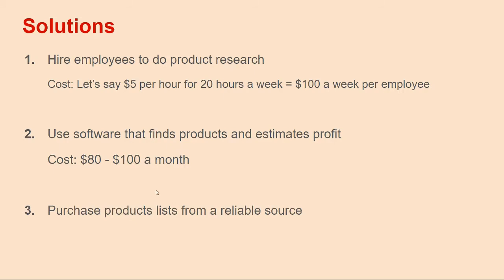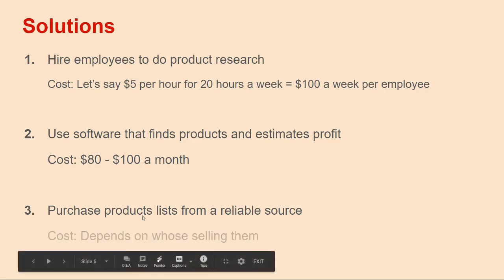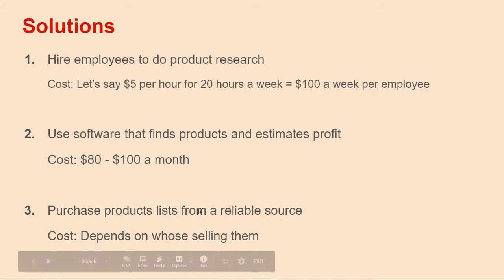So the third option is that you can actually purchase product lists from a reliable source. There are different places you can do that. The cost, I don't know of a particular cost. I mean, it depends on who's selling them. But there are sites like Fiverr where people are actually offering to find products, and there must be other sources out there as well. So that is another option if you don't want to just go 100% manual.